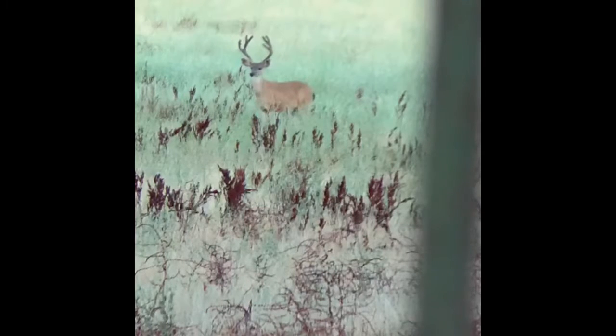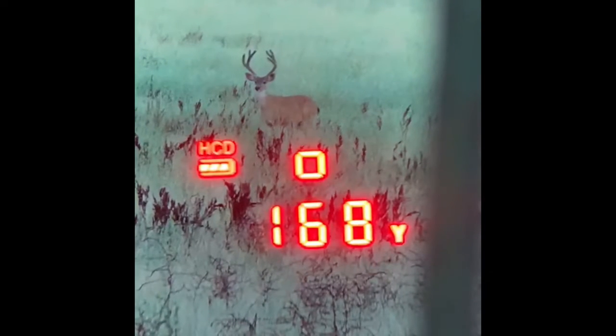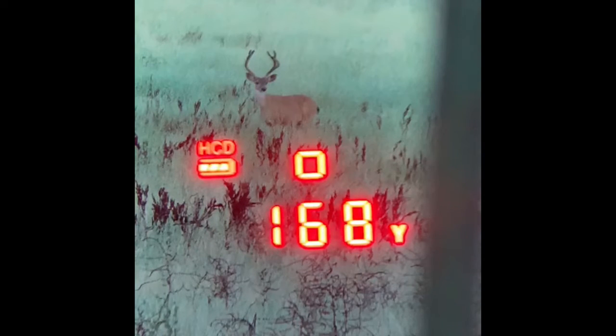Good buck. It's the third buck of the night I think we've seen. I think there's a couple more bucks behind him that are coming in. And yard-wise, he is 168 yards. Good buck, tall horned buck. Kind of a gnarly horned buck.